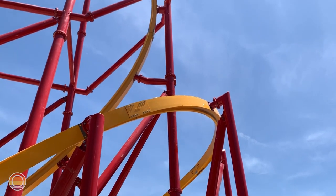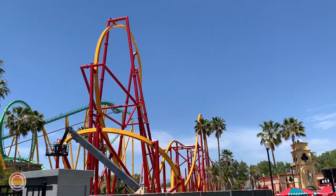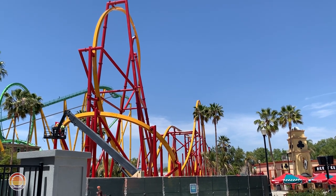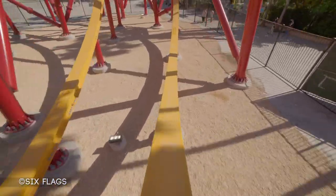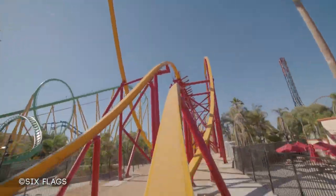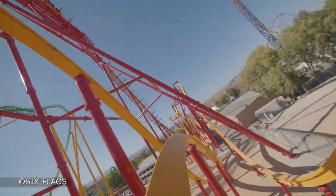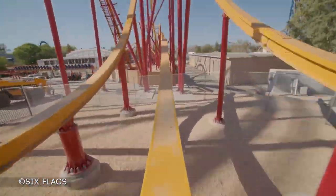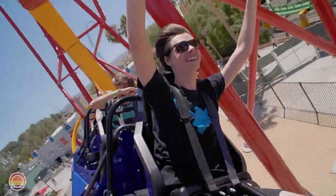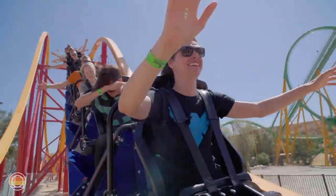Multiple airtime moments in a row. As you bank to about 45 degrees to your left in this weird kind of outer banked airtime moment, you'll get a good dosage of negative G-forces before experiencing it tilting to the right, adding some cool lateral motion in there. Then comes one of the most understated moments on the ride you would think, with a mini bunny hop hill, but man, it's one of the most powerful moments of airtime on the entire coaster, no matter where you're sitting. It always caught me off guard.